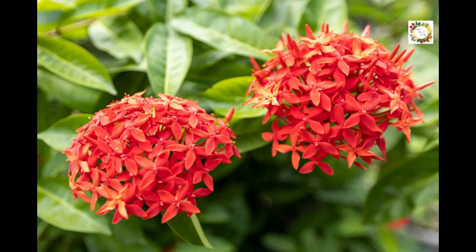Ixora plants are highly valuable plants, and they hold a high degree of religious importance. These plants can be used as an Ayurvedic medicine too.